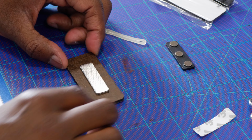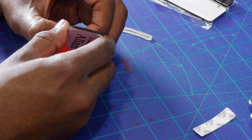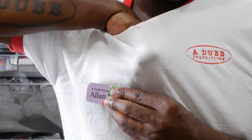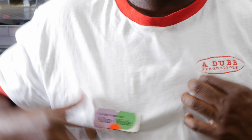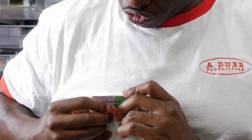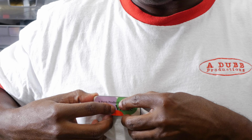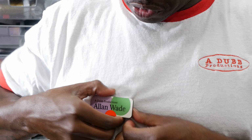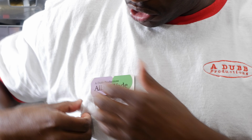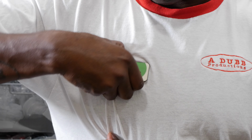But now we have a name tag, because this part snaps onto that part. And let's put it on. Drop this in here, like so, and just put that on there. Like that. You can move it around by just pushing the magnet. Move around exactly where you want it to be. I like this. It's adjustable. Easily adjustable.